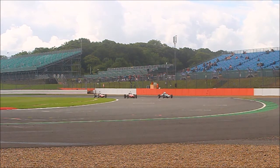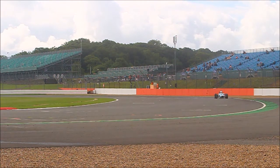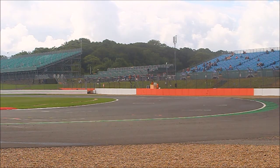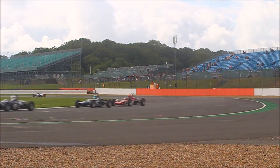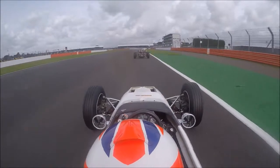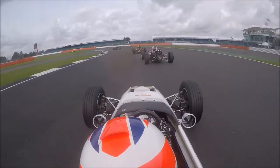Callum Grant managed to get away from that battle between the Sims and Flanagan duo. Then a couple of slower cars coming through Club before we see the next of the vehicle which is driven by... That's Rob Smith, isn't it? He's gone to the front of this queue of cars. What's going to happen for the victory though? They turn their way in towards Brooklands.